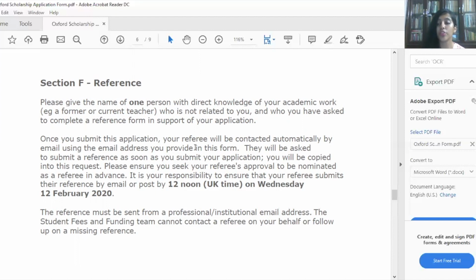All you have to do is, once you submit the application, email the university and let them know that your referee has actually submitted the reference in advance. Also, the university will send a confirmation email to your referee confirming that they have received your reference, so you have all the proof that you need in case you get a little confused.